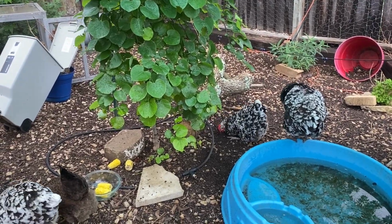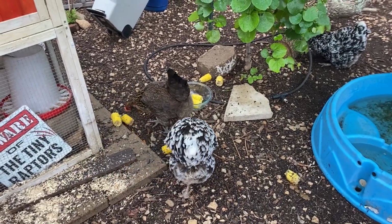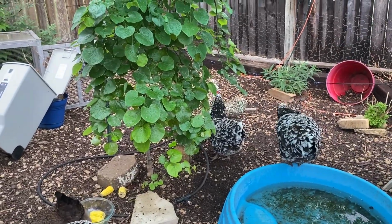Like most hens, my Java hens do an egg song when they lay an egg, right, girlies? And they do lay light brown eggs, which actually most of the breeds that I have right now are all laying light brown eggs. I will tell you a couple of things I don't like about the Java hens.